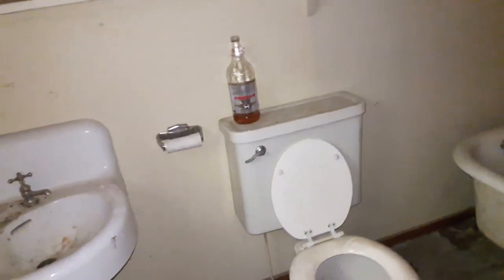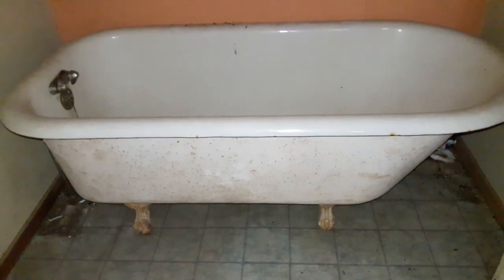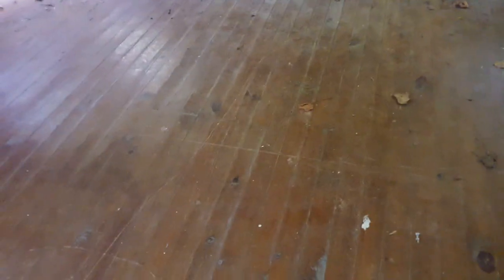Master bedroom. Whoa, look right there. Hurricanes. Having a little drink while they were here. Pretty sure. Yeah. Coffin tubs. You think they could probably take those out and sell them. I think those are worth money, aren't they? Yeah, sure they will. Before they tear it down, they probably will take whatever they can out of here. I don't know if this flooring would be any good. It could be maple or something. Well, some hard pine probably.